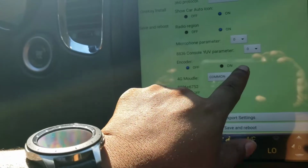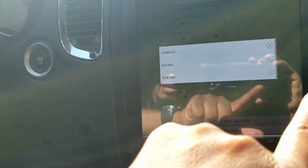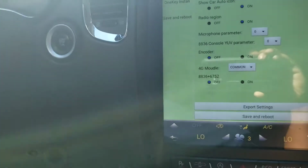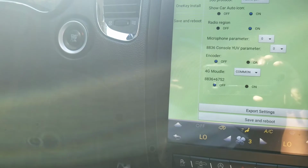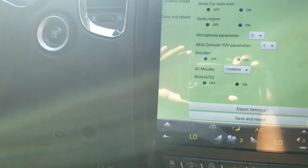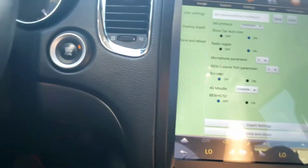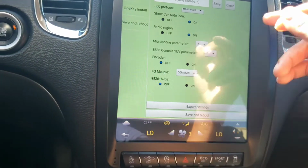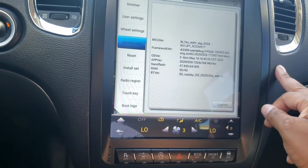All 4G model common. It came on common, but you have Datang and Wukong. I don't know what that is. And then for 8836 plus 6752, that's off. It came from the factory off. So I'm gonna leave that the way it is. Then you have, let's see, let's get out of here now.